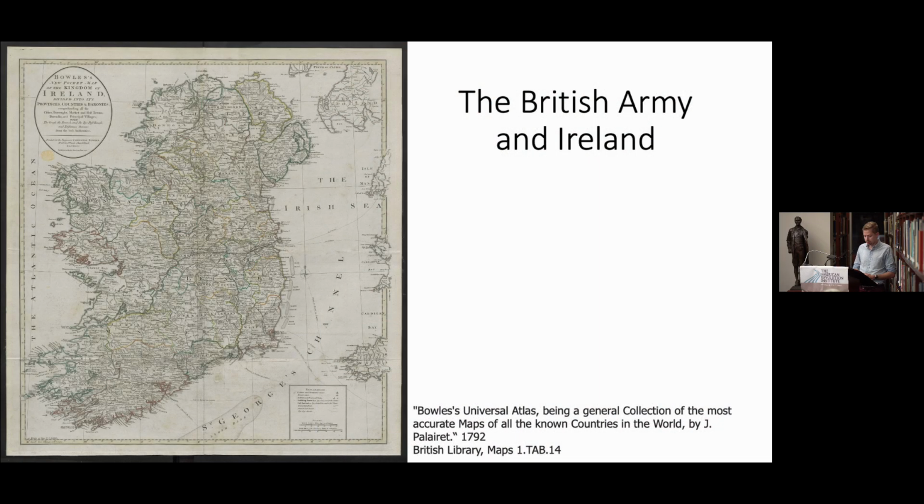The British Army in Ireland. Ireland had the peculiar position within the British Empire of being one part home territory, one part colony. With a history of conquest and settlement by the English beginning in the medieval period, it is safe to say that the relationship between England, and then after the Union of Crowns, joined by Scotland, and Ireland was complicated at best.